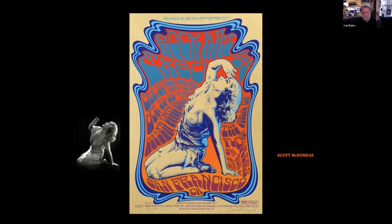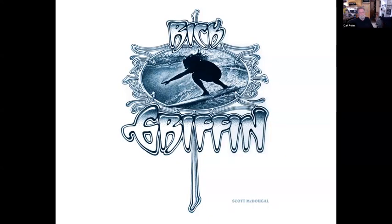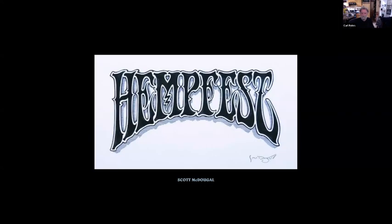And another poster from 1994 for one of the early TRPS poster expos, where you recognize this? It's Fay Wray from King Kong. And here's a tribute to Rick. He can really do Rick's lettering. Look at this cartoony take on Rick's style.